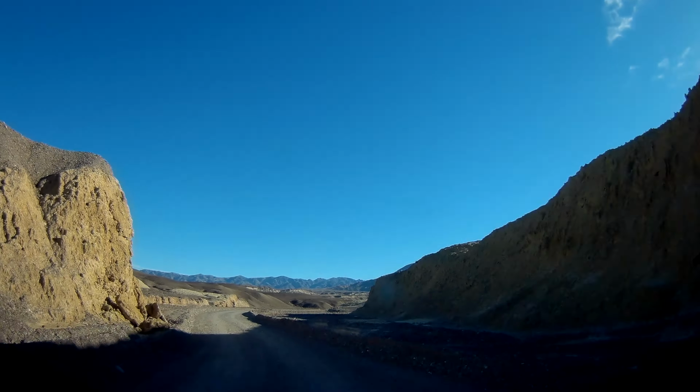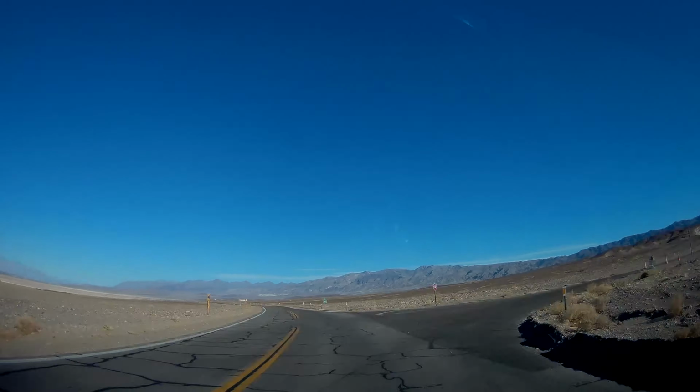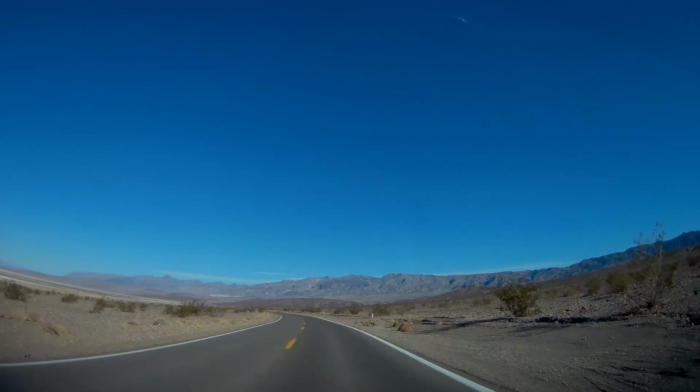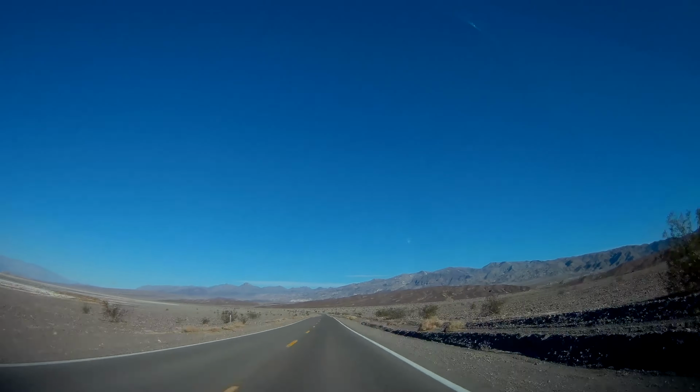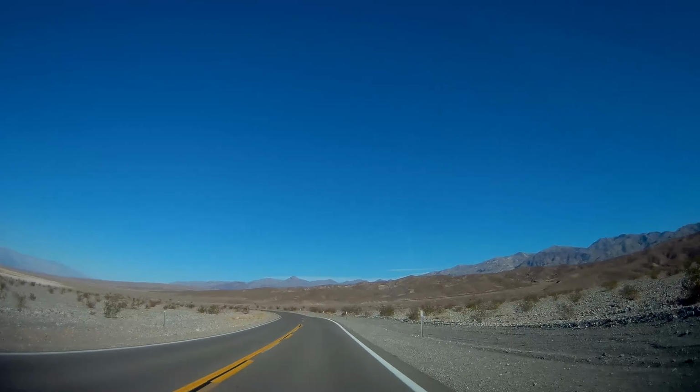As we headed out of Mustard Canyon, the next stop for us was the Sand Dunes, which is our amazing spot. It's a must-stop spot as you're driving to Death Valley, and ideally you want to get here before 11 a.m. because of how hot it gets at the dunes.